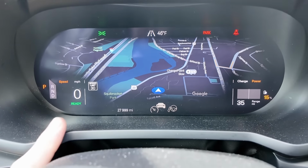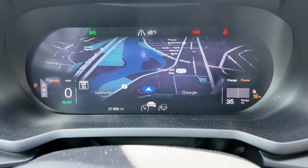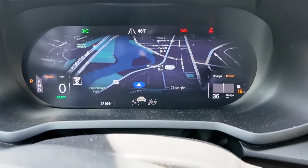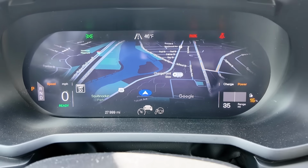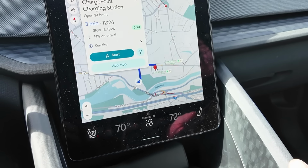You can see 27,999 there, so we're almost at 28,000 in this. Probably done around 1,000 miles in it now, I would say. We've done a couple of trips and been around locally. We do a decent amount of driving for kids' activities, so that's been up and down. It's all kind of baked into the Google system.